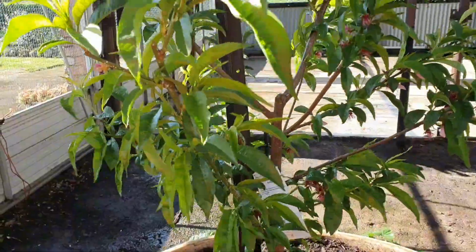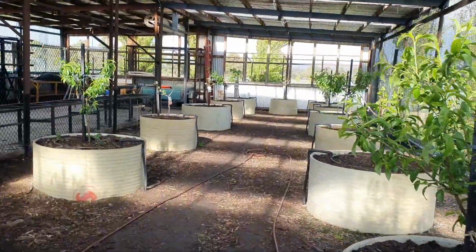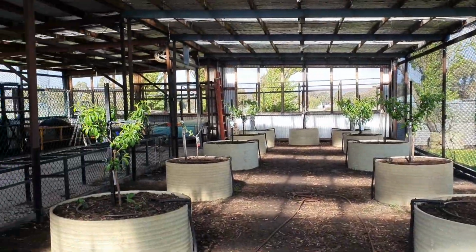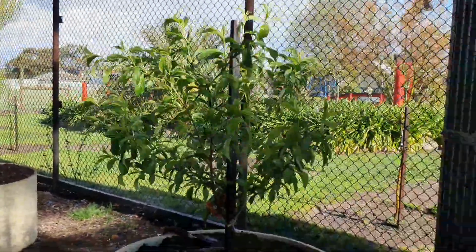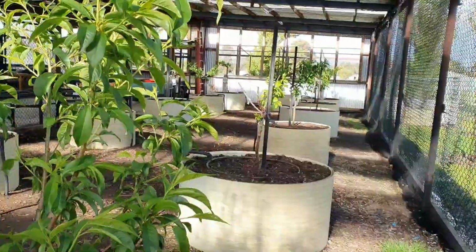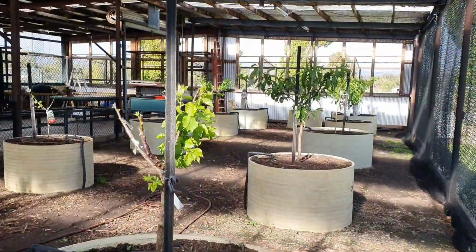But look, I'm not too fussed about it for this year. I just want to get the tree structures right. Last year, a lot of the pruning was to open up most of the trees into an open vase shape. That's happened, and the tree shapes are really coming along this year. So probably the fruit that I'm hoping for will be next year.